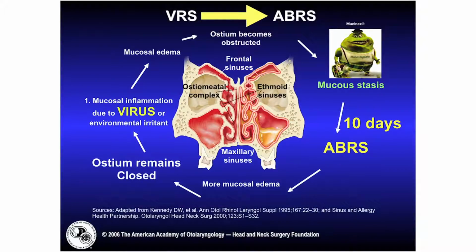So how do we get from viral rhinosinusitis to acute bacterial rhinosinusitis in 10 days? Well, what happens in this sinus cycle is you get exposed to a virus. It can also happen with some allergic or environmental sensitivity, but the viral model we'll talk about. So a virus enters the nose. It causes mucosal edema in the middle meatus. Your ostia of your sinuses become obstructed. This guy moves in. You get mucostasis. When mucus sits around in a body cavity, it's going to grow bacteria. You get acute bacterial rhinosinusitis.